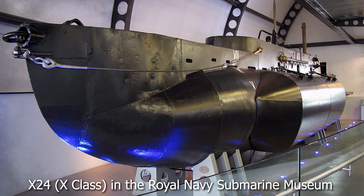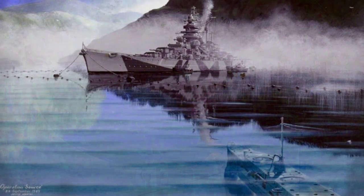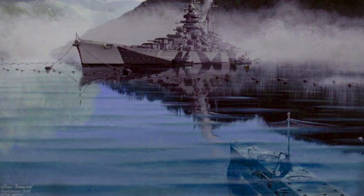midget submarines on board. The XEs were an improved version of the X-class midgets that had been used in the attack on the German battleship Tirpitz.